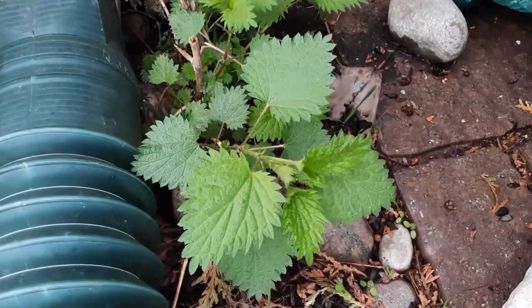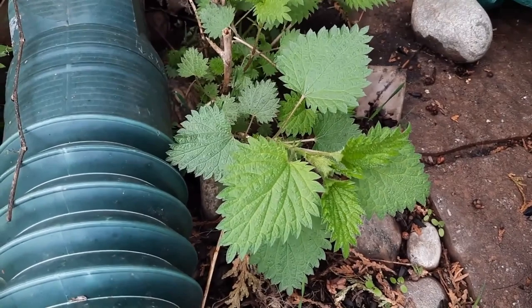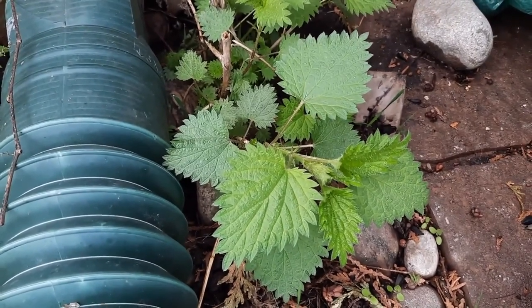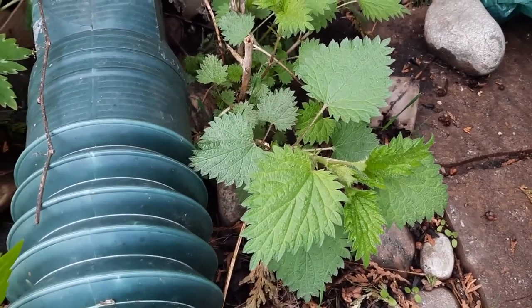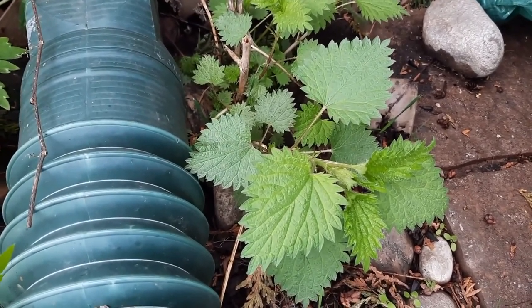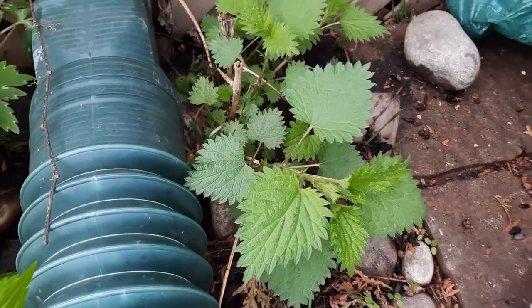This is stinging nettle. Now, stinging nettle is typically not a garden weed, but I have brought some seeds home and I inadvertently planted them, and here we go. But I don't mind. This is an incredible plant. I love it.